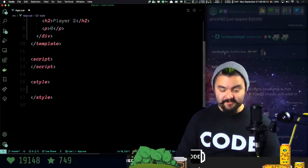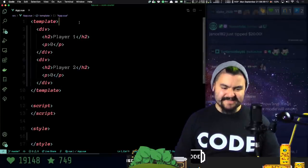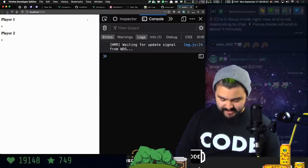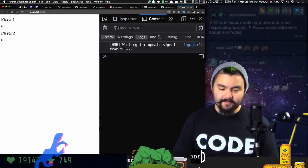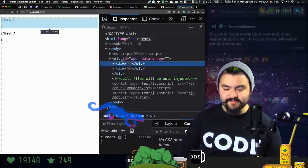Let's get some styles going really quick. Actually, I do want a container. Are they in a container? Let's see how this is rendered. I think they're rendered into an element called app. So we can style that. Yeah, so div id app, and then you can see the two divs in there like that.